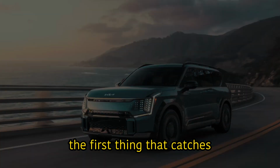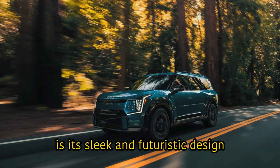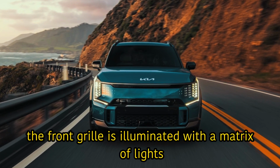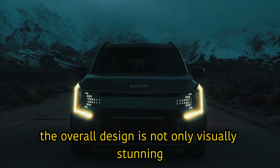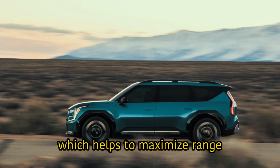The first thing that catches your eye when you see the EV9 is its sleek and futuristic design. The vehicle has a wide stance, sharp angles, and bold lines that give it an imposing presence on the road. The front grille is illuminated with a matrix of lights that create a striking visual effect. The overall design is not only visually stunning but also aerodynamically efficient, which helps to maximize range.